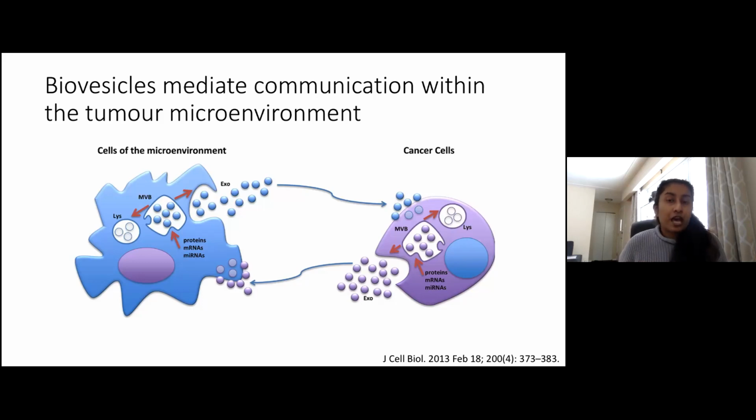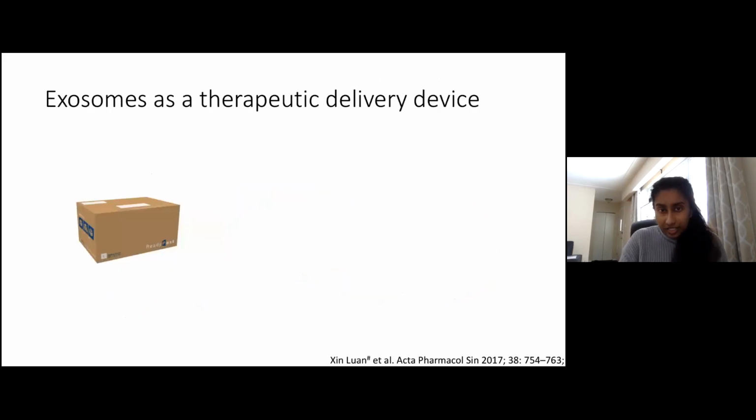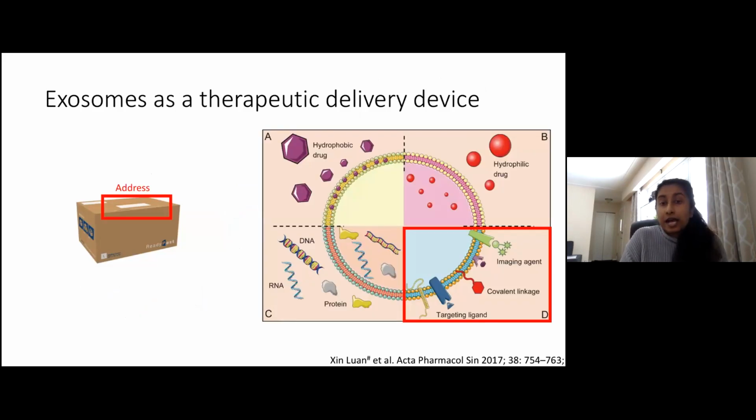But interestingly, researchers have determined a way to take advantage of these small vesicles as a therapeutic delivery system. So you can think of it as a small package, and you can encode all kinds of things into this small package. But you need to tell the package where it needs to be sent. So often there are targeting ligands or targeting moieties that are expressed on the surface of these vesicles to tell the vesicles where to go. A lot of the time, this is intended for cancer cells, and so you may target a specific tumor antigen. But other times, you can actually target immune cells to help their anti-tumor function, activate them or engage them in the anti-tumor response.